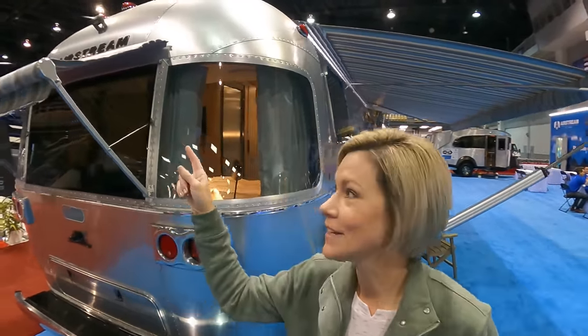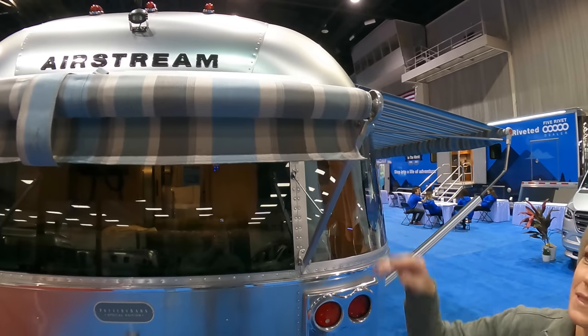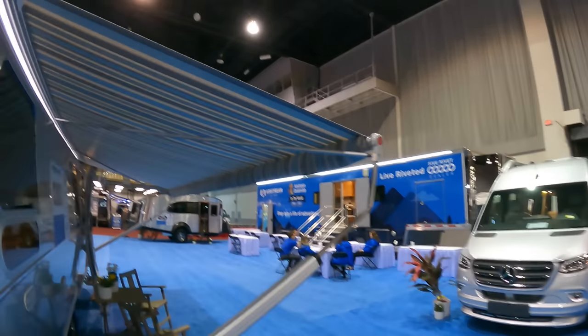All right, we're finishing up the Pottery Barn Airstream outside. I wanted to show you these zippy awnings. Y'all, these are my colors and I just love them. Really adds that extra layer of detail to the rig that makes it look so sharp.